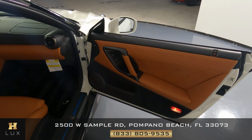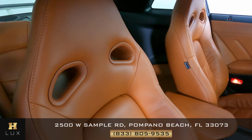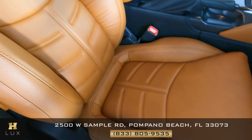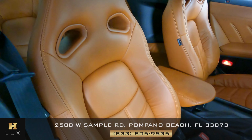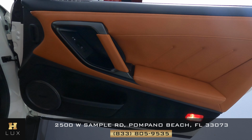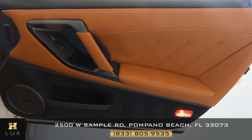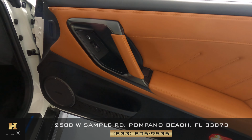Now we can move on to the other side of the vehicle, to the passenger side. And once again, we want to know if there's any sort of damage at all, any wear and tear. Everything's looking good. I'm not seeing any sort of damage. This seat's in excellent condition, and we can move on to the door panel. Once again, just like the other side, we want to know if there's any type of wear and tear. Looking good. I'm not seeing any sort of damage. This door panel is in excellent condition as well.